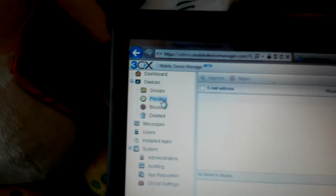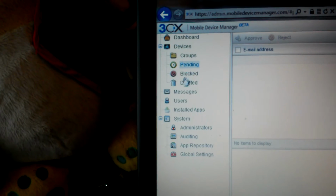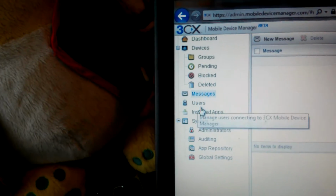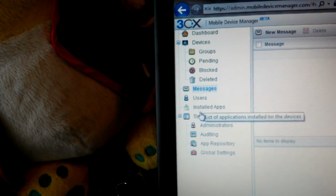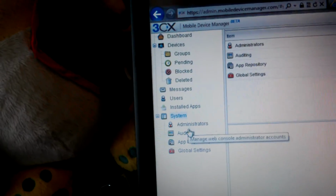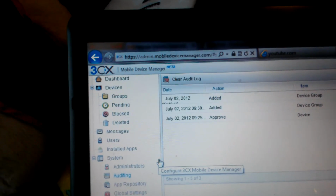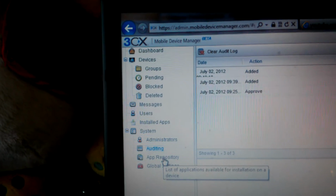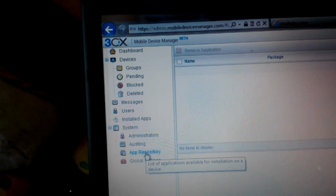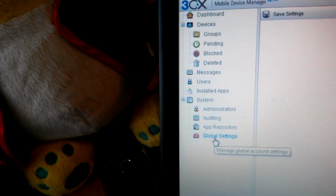You can see the ones that you've blocked, see the ones that you've deleted. You can also see the messages that you've sent out in the past. You can click on messages. You can see the users that you've got here and the installed apps, which I showed you earlier. And you can have a look at the system, and you can also have a look at your auditing, so you can see what you've done in the past. You've added devices in, you've approved devices. You can have a look at your app repository and the apps that you've got ready to push out to those phones. Now look at the global settings, of which there are many.